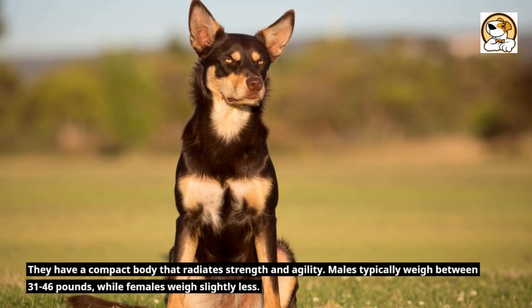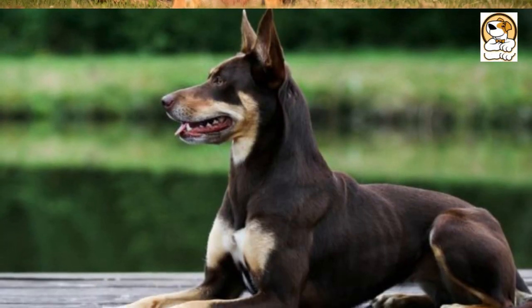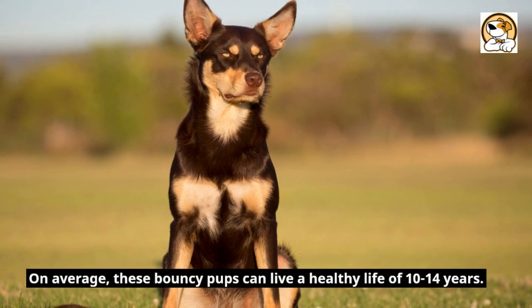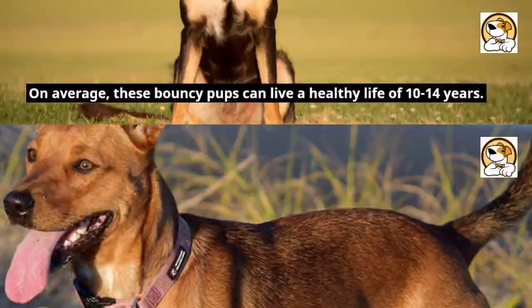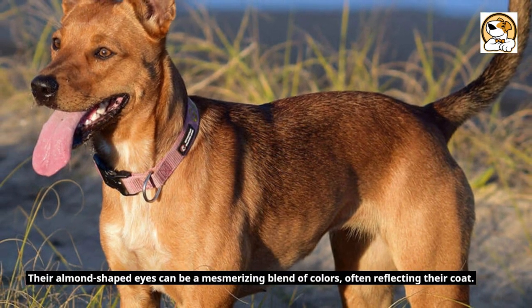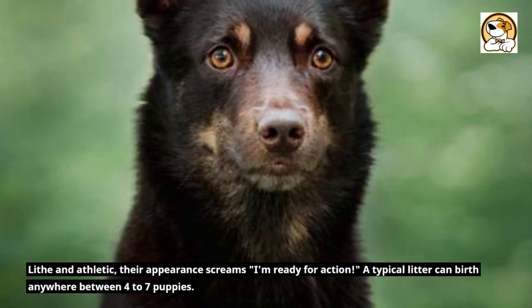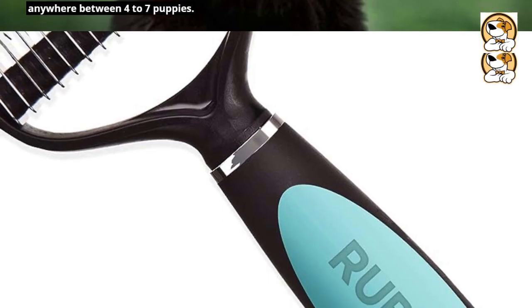Males typically weigh between 31 to 46 pounds, while females weigh slightly less. Expect them to grow up to a height of 17 to 20 inches if you're tracking their growth chart. On average, these bouncy pups can live a healthy life of 10 to 14 years. Their almond-shaped eyes can be a mesmerizing blend of colors, often reflecting their coat. Lithe and athletic, their appearance screams, "I'm ready for action." A typical litter can birth anywhere between 4 to 7 puppies.